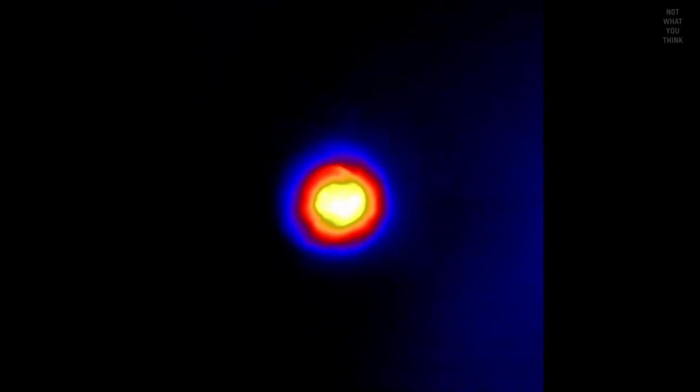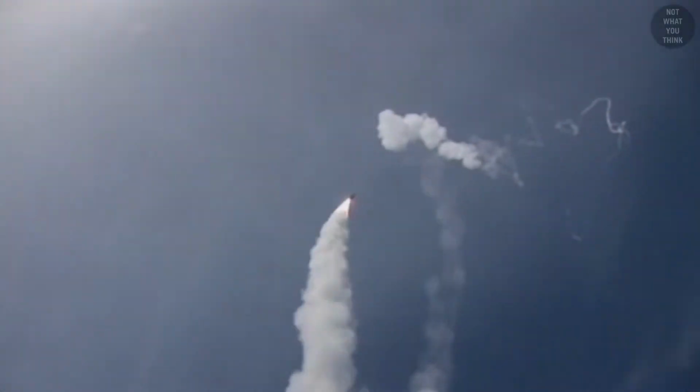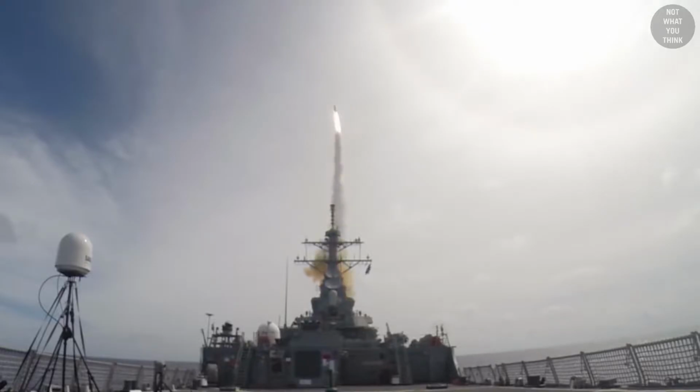What follows a successful strike is a shoot, look, shoot tactic, which confirms whether the missile has been destroyed before launching another interceptor. This can minimize the number of interceptors required to defeat incoming missiles. As you will find out soon, this is very important.